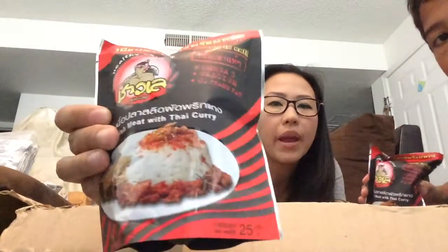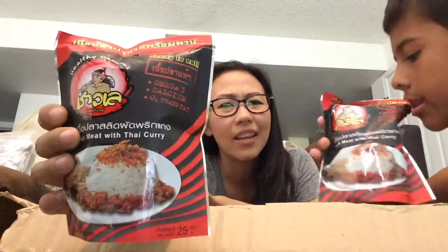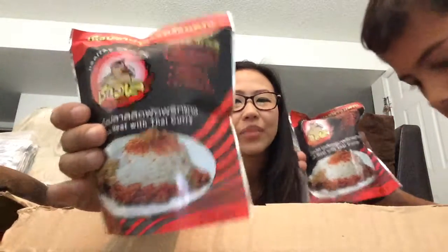Like, do I just eat it with rice? I think I do eat it with rice because it's rice in the picture, so it's ready to eat. I don't even have to cook it. So it's more ready-made food. And it's like crunchy inside.